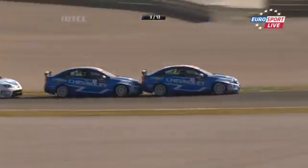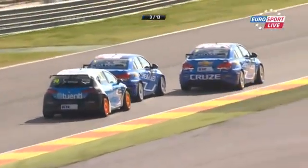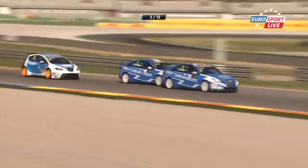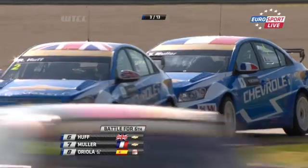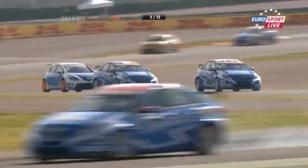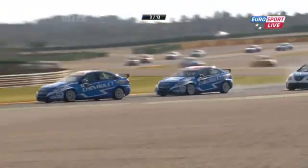Oh, was that Tarquini turned round the BMW? Muller up the inside of Huff there, is it? He's trying. Huff has got to get that door shut nice and subtly. And look at Nash. What did he have for lunch? He is giving, no it's not, is it? It's Oriola. He is giving the Chevys a really tough time. A pale blue bonnet on a white car. Yeah, yeah, very good. Oriola really pushing hard.